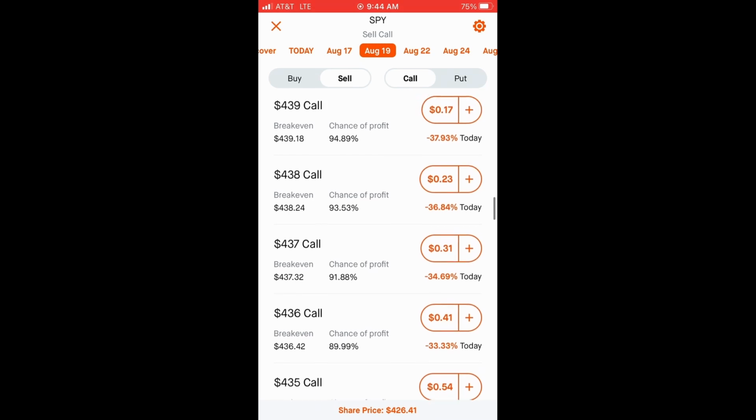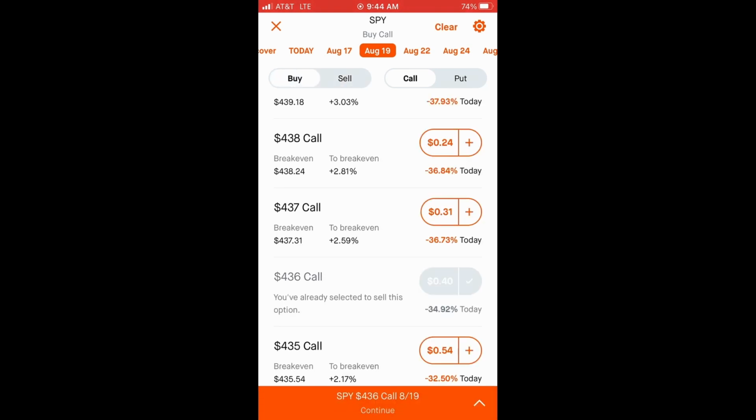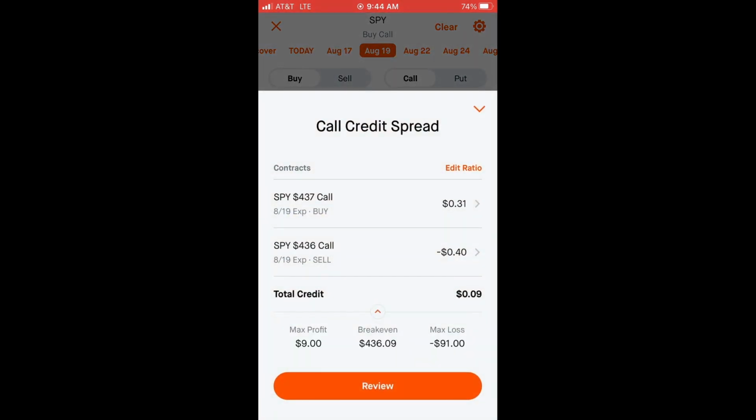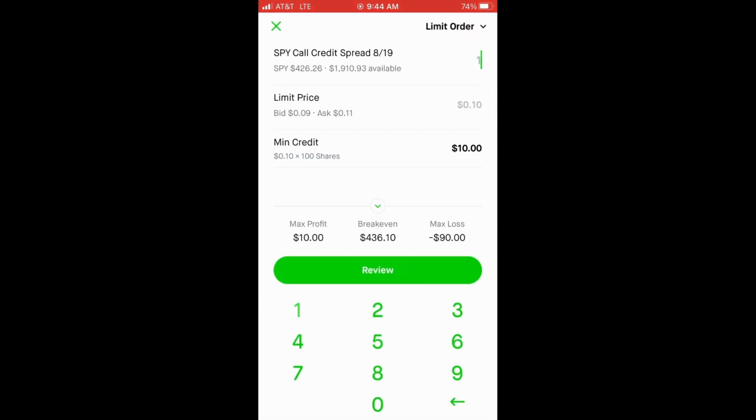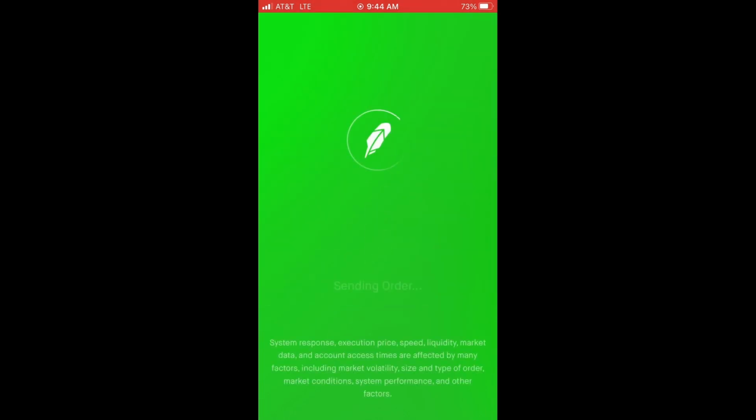And what looks interesting to me is the 436, 437. So it looks like I'm able to collect maybe $9, $10 in there. But what we'll see is I put in the trade for $9, and I end up only getting filled actually for $8. I don't have that recorded, but I do have it in Robinhood history. So we only get a fill for $8 on this trade. But overall, we'll see how that plays out, having a little bit more time on this call credit spread.